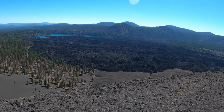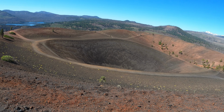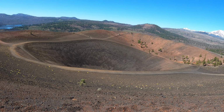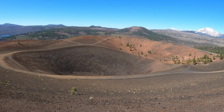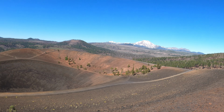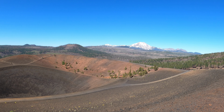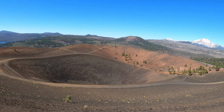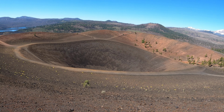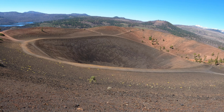Meanwhile, let's look inward. Here you have the Caldera of the Cinder Cone. Pretty wild. And of course over there, that white peak over there is Lassen Peak, the tallest in the park. What do you think? Should we hike to the bottom of the Caldera? Maybe. Might be where Bigfoot lives.